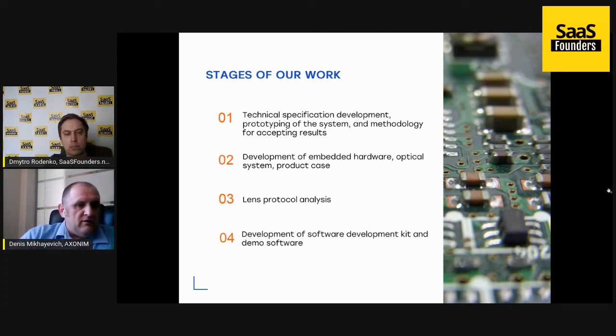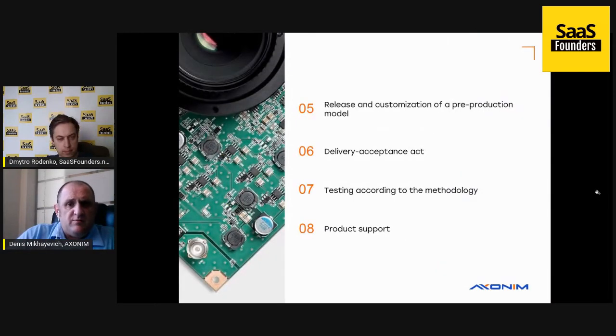And now we also provide services for our client, and we are creating new features for this camera.